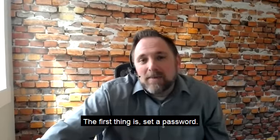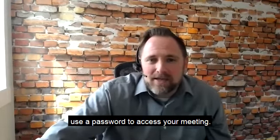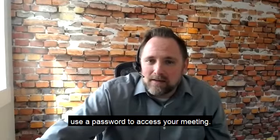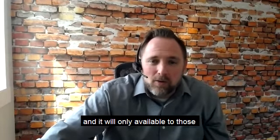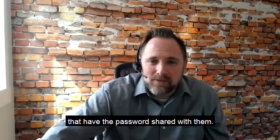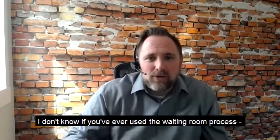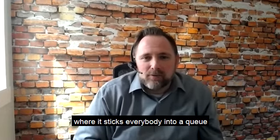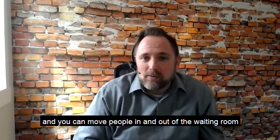The first thing is set a password. You have the ability to have participants use a password to access your meeting. If you set up a password, they'll have to input the password first, and it'll only be available to those that have the password shared with them. There's a virtual waiting room. I don't know if you've ever used the waiting room process where it sticks everybody into a queue, and you can move people in and out of the waiting room during the meeting.